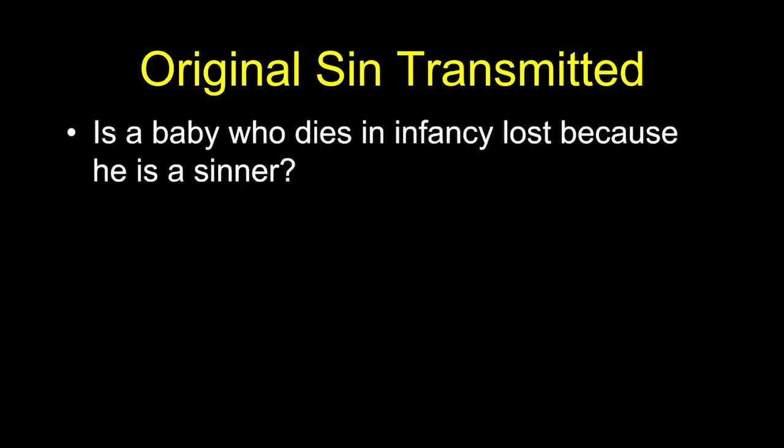Is a baby who dies as an infant lost? It's a sinner. "In sin did my mother conceive me," David says. That baby is born. It's very sweet and cuddly. We admire it for all the obvious human reasons. And yet it's a sinner. That baby, the child, is a sinner. Is it lost?